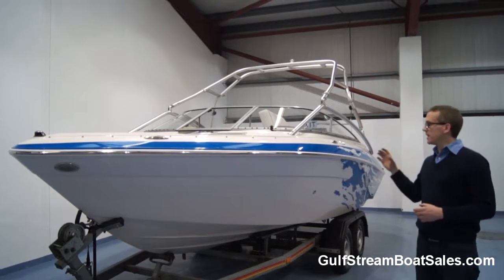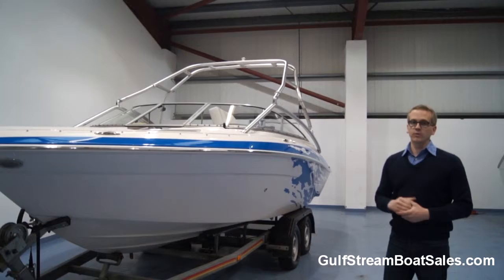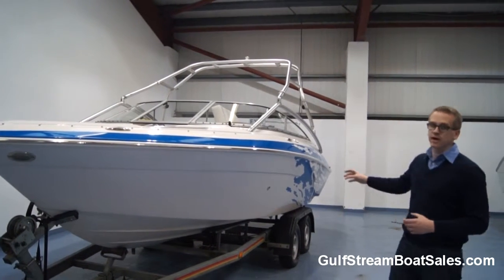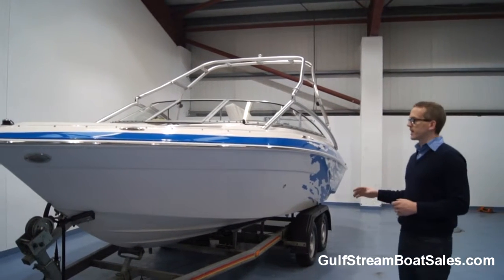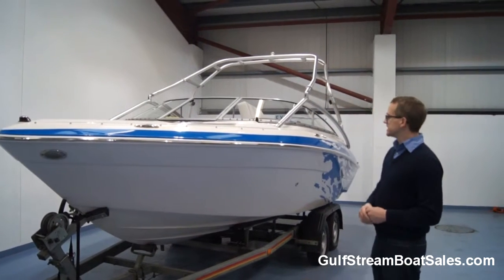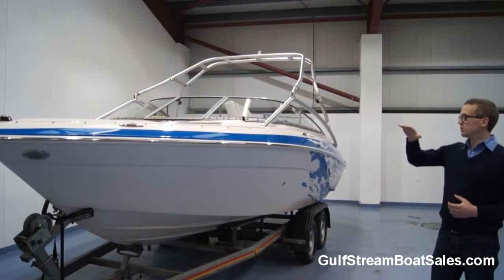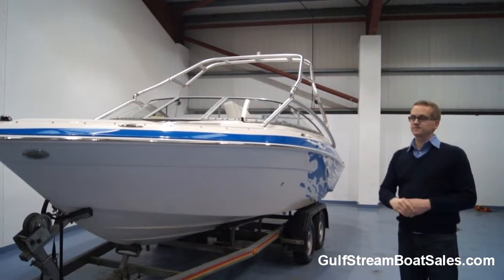The H200 Frenzy edition is Four Winns' factory wakeboard pack. The first thing you notice is the striking graphics pack. It has this splash graphics down the side, all done at the factory, which complements the off-white gel really nicely. Lovely vibrant blue colour. There's a set of matching blue covers to go along with it as well, a tongue cover and bow cover.